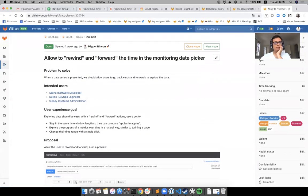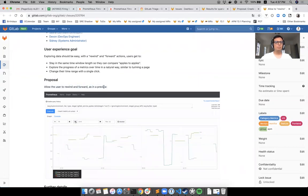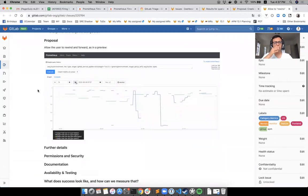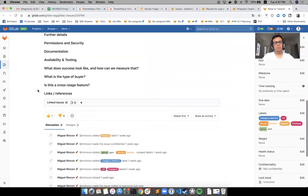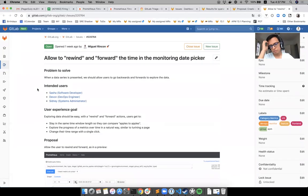So I created an issue to allow rewind and forward. It's an iterative approach, but it still adds something. If you see that it would be better to reduce the amount of buttons that we have, I think we could open another issue and say we could go a little bit more simple with our date picker. Yeah, I think that Nadia has the open design issue for improving the time picker, and I think this approach will make it more simple than complicated.